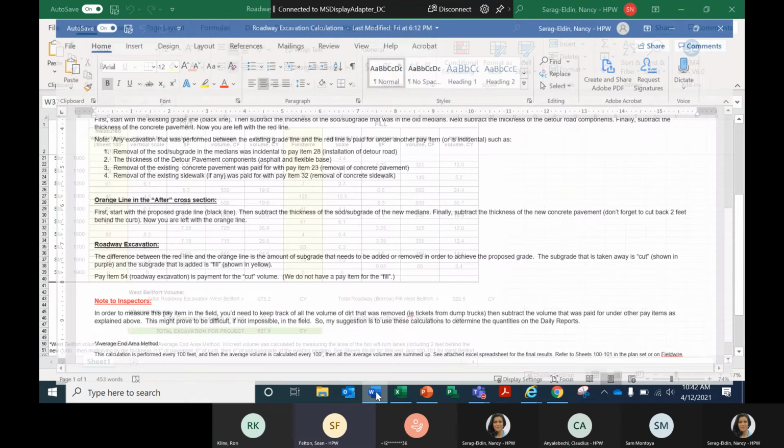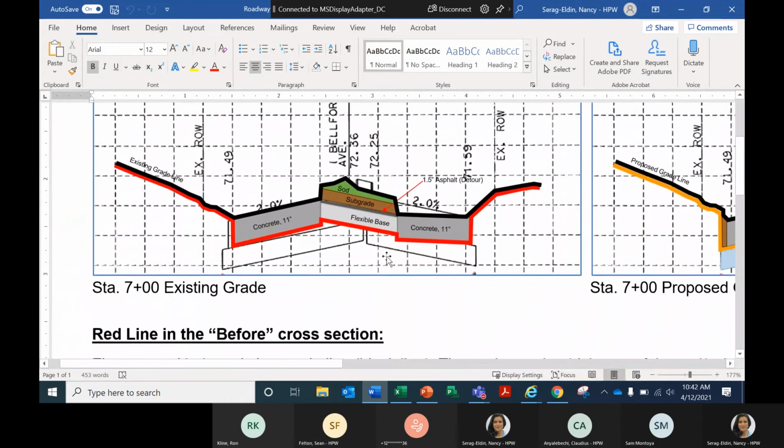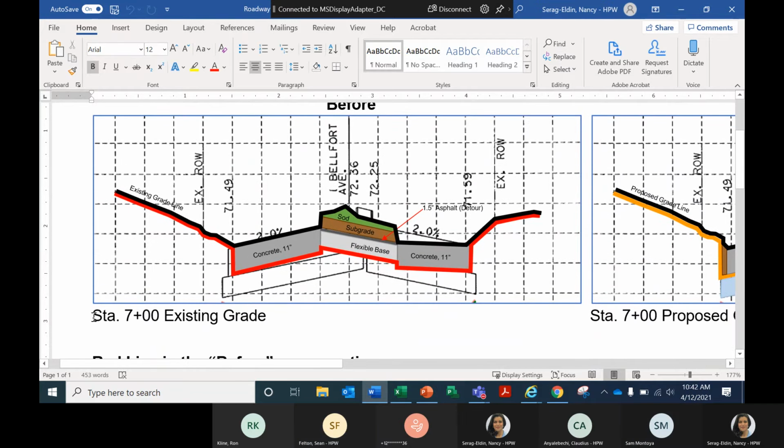Okay, so roadway excavation, right? I put together this little Word document explaining how we're doing this calculation. So here's the before picture. It shows the existing grade at this one particular station. The existing grade is this black line that goes over all the surface features. Then we want to subtract out the things that require excavation but are paid for under other pay items so that we don't double dip. So we subtract out this concrete pavement because there's a pay item for the removal of existing pavement.